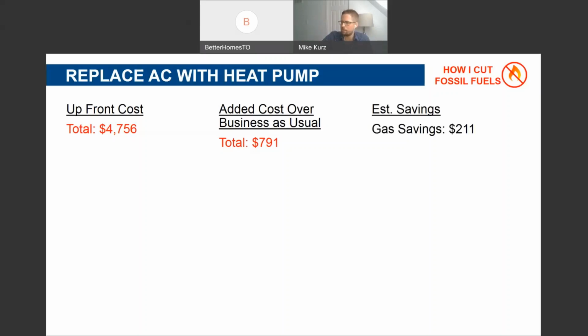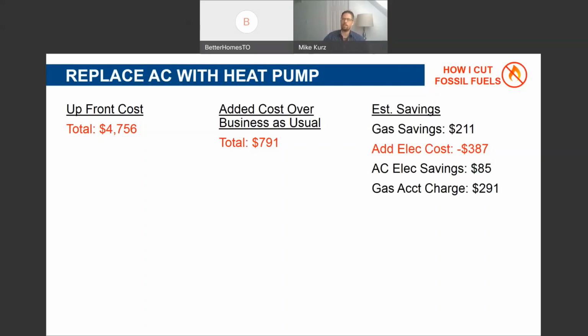Savings, gas savings, $211. Using more electricity, so there's an added cost of about $400. But my old air conditioner was pretty bad, and I'm saving about $85 a year on air conditioning because the new one is way more efficient. And then here's kind of the rub. If you can cancel your gas account, you save on the account fees, which in my case were actually higher than the gas charges themselves.